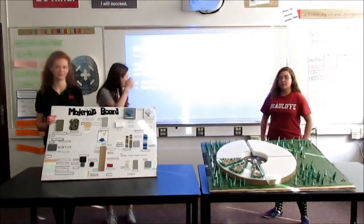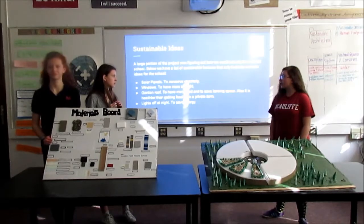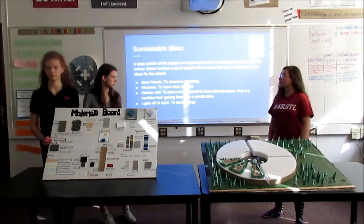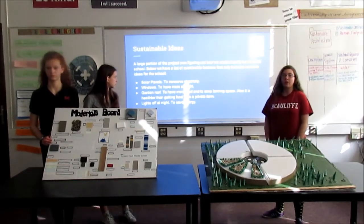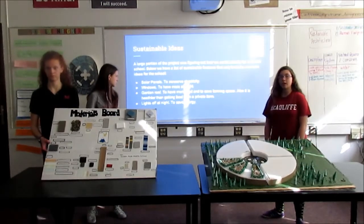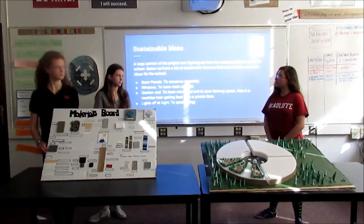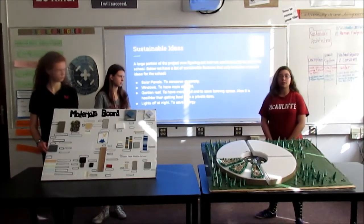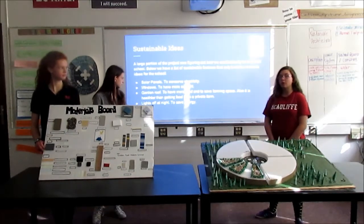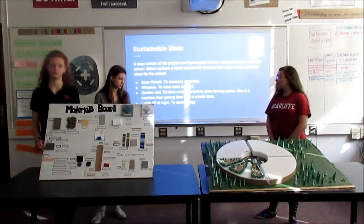So in our school, we selected different sustainable ideas that we would like to incorporate in our design. So the first major one that we didn't get a chance to model on our physical model was the solar panels, so that we could conserve energy and help out the environment. We also, in the teacher and student survey, they both said that they wanted more windows, and this also connects to a sustainable idea so that we don't have to waste more electricity and hurt the environment. As Charlotte mentioned before, we did include a garden roof. This is another one of the sustainable ideas we got from our research.